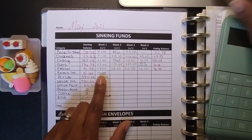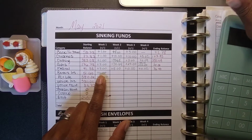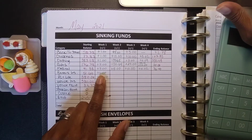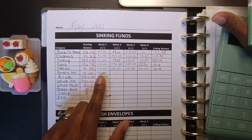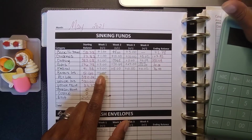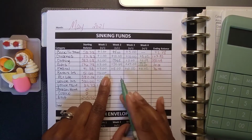Okay. Renters insurance. That is a savings account in Capital One 360. And we save up to pay that in full every year. We started it, I want to say about 2 years ago. And let me tell you, this was the first sinking fund that we had ever fully funded. And it felt amazing to be able to pay it off so quickly, like just one shot. This is why I really love sinking funds.